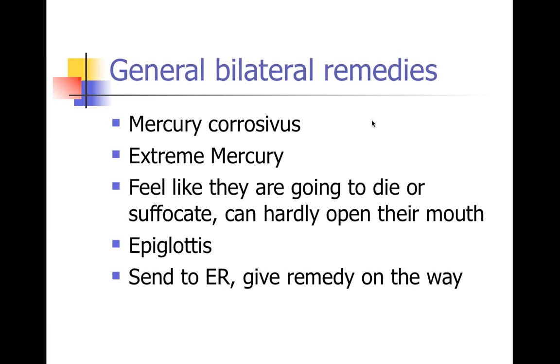And sometimes, the remedy will take effect, and they'll get to the emergency room, and the doctor will say, nothing's wrong. But you really don't want to take a chance on an extreme condition like this. But think of the ramped up Mercurius corrosivus.